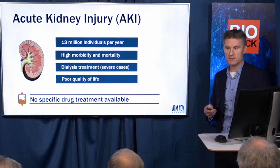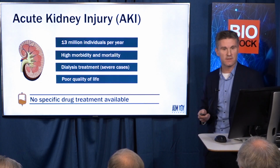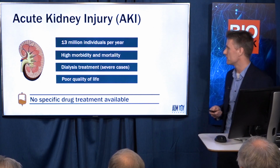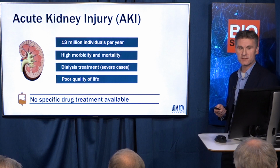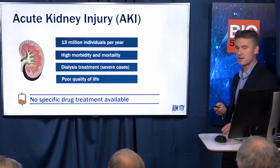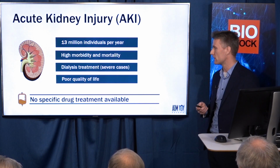This can be intermittent, but it could also be a chronic treatment if there is an irreversible and severe damage to the kidney. And subsequently, we also know that these patients usually have a very poor quality of life, especially if they progress into a chronic kidney disease.